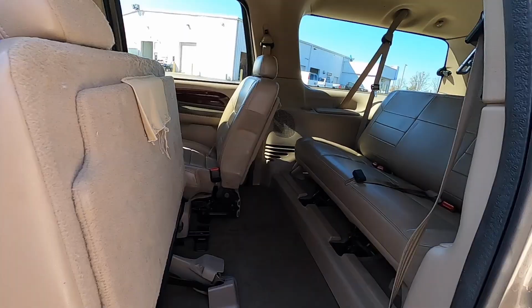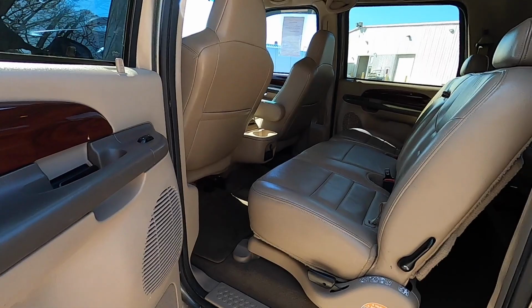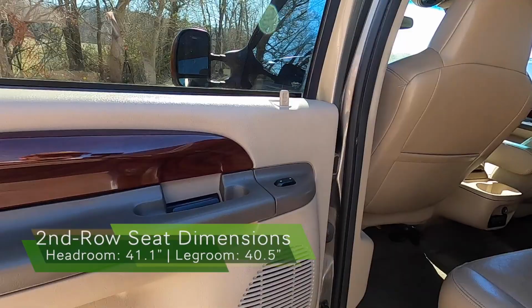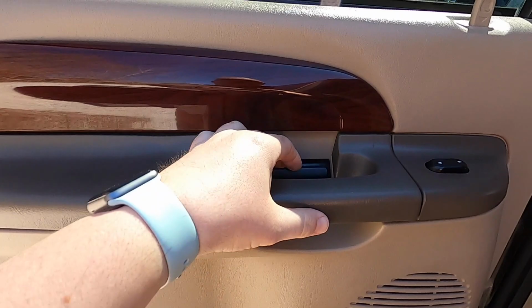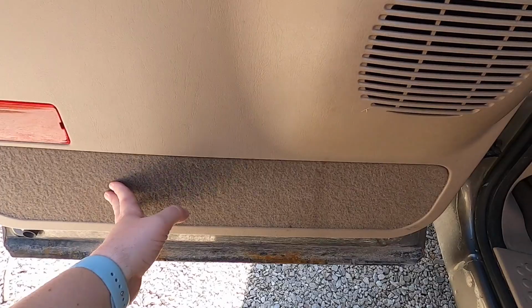All right, now let's take a look at the second row seat. And this vehicle is just a second row bench seat, as you can see here. Show some of the door panel first. It's very basic on the back seat area. It's still very hard plastics, plastic wood, two-tone, semi-padded trim. Door release, and of course you have your window switch here, speaker grill, some carpeting here, but no storage in the door pockets, as you can see.